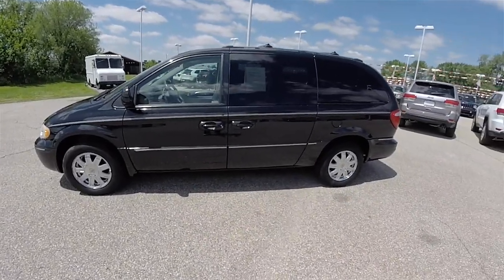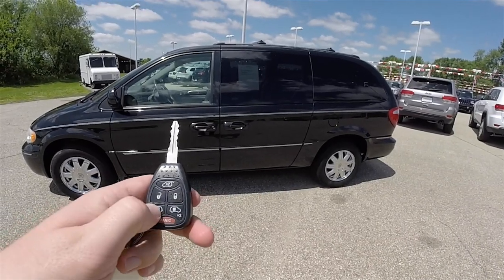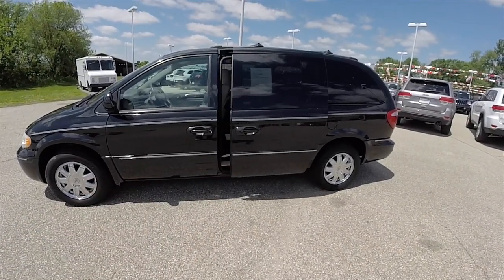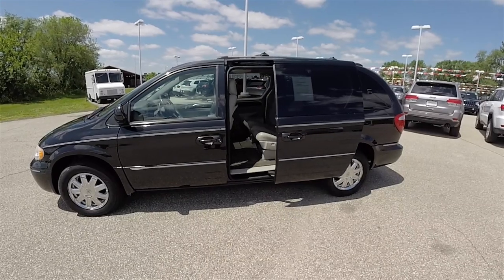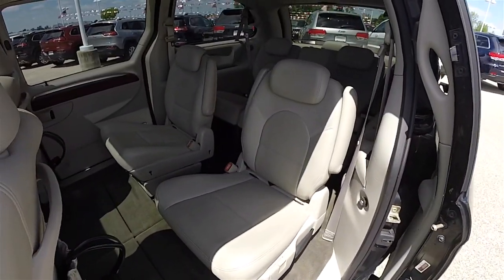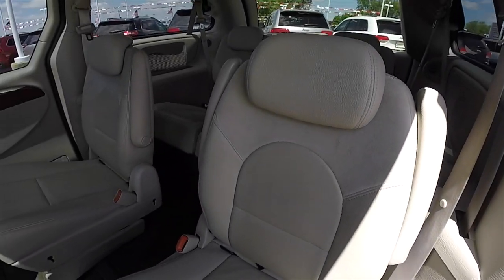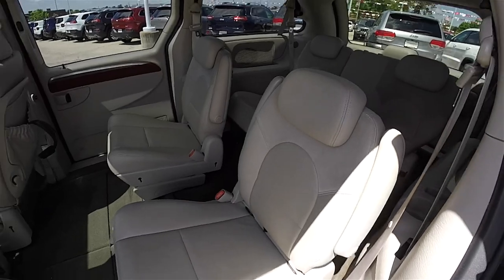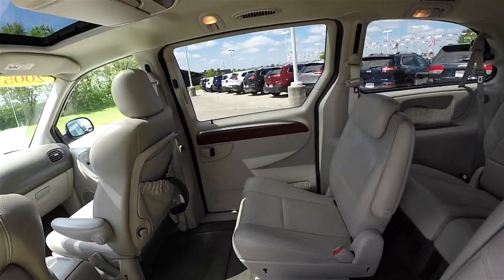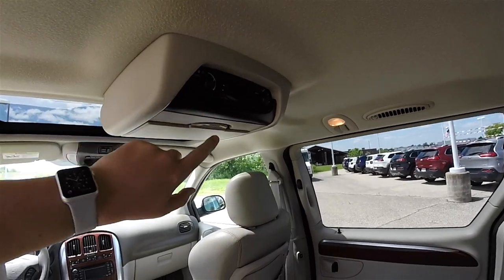Alright, and opening the sliding door is easy with a key fob. Just select the door you want to open and double press that button. Alright, middle row seats, twin captain chairs. Preferred suede continues. High adjustable head restraints. Overhead, you have your rear climate control display.